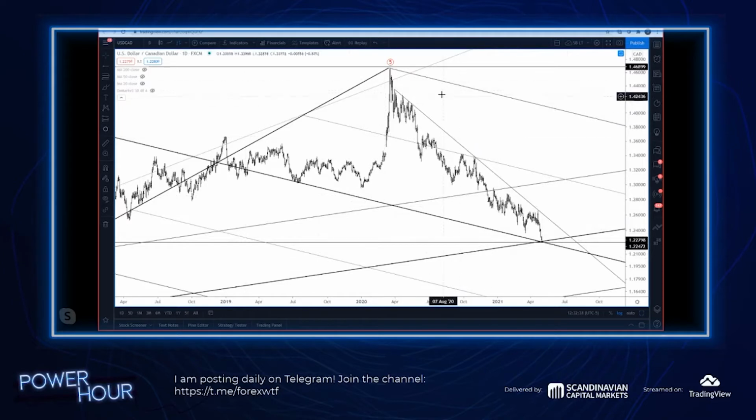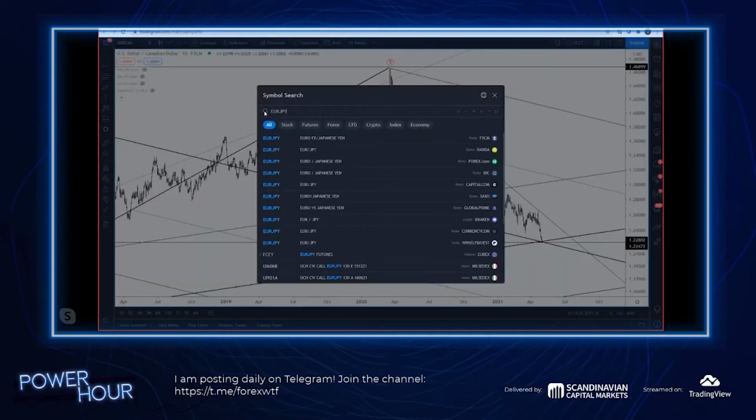Let's go to yen FX, and then we'll take a look at some commodities real quick. All right. So euro yen, I actually shorted some euro yen yesterday because of this.